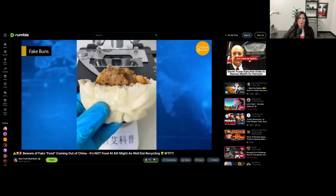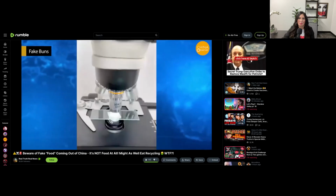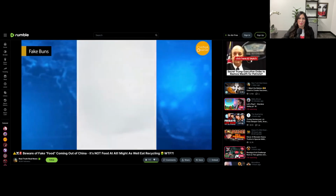A blogger also examined buns made with lymphatic meat under a microscope and found out that the meat appeared darkened in color.